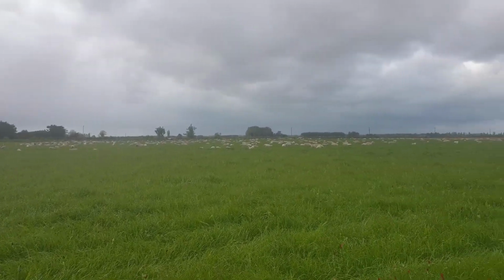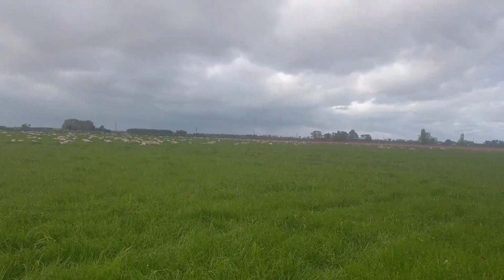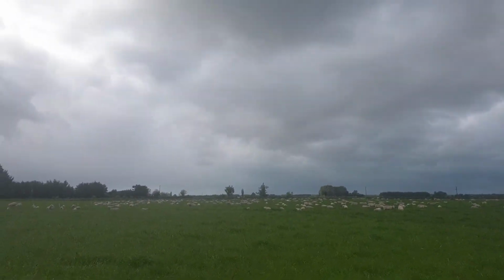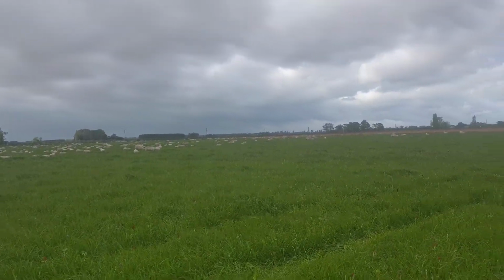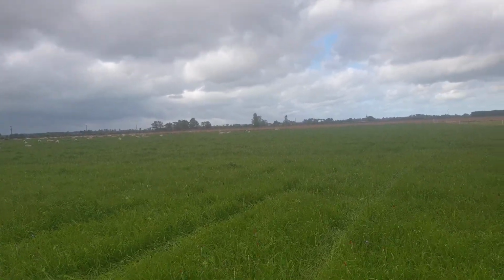Sat here this morning, shifted these ewes and lambs through. This here is a certified ryegrass seed crop, and this is the second grazing. It was planted in the autumn, and we planted it with Phacelia, crimson clover, and some berseem clover.